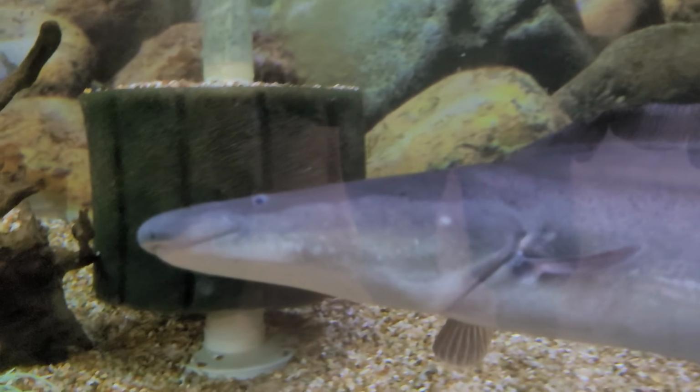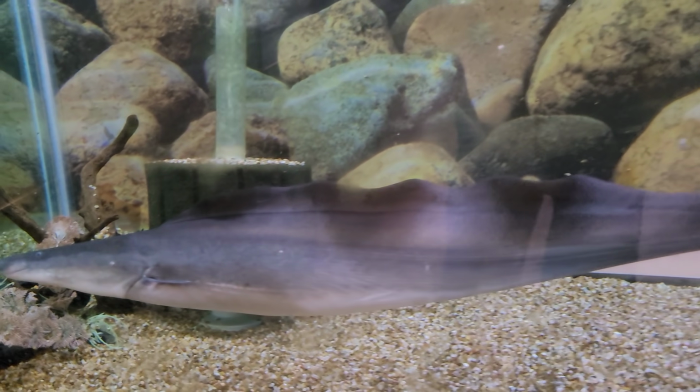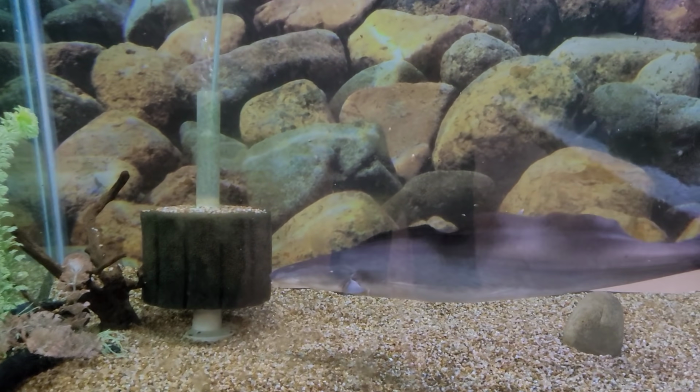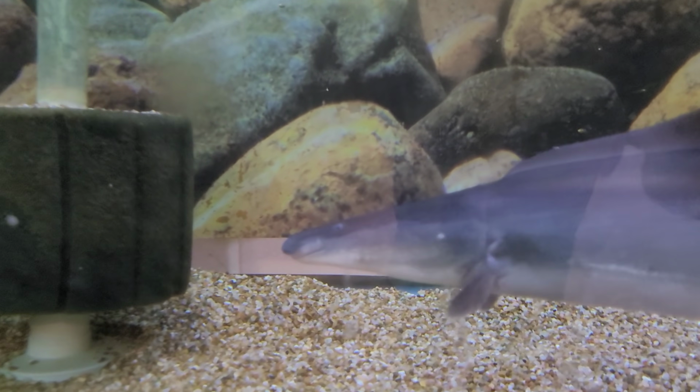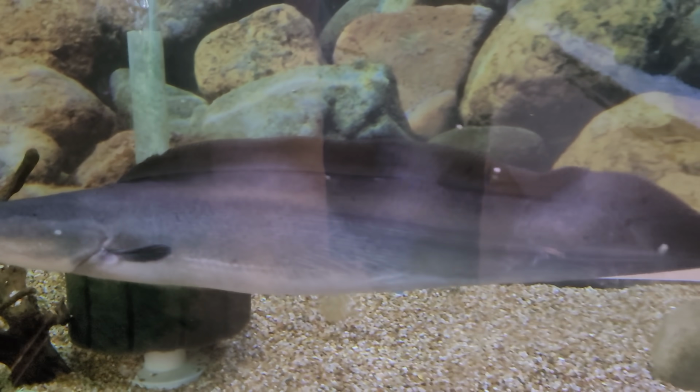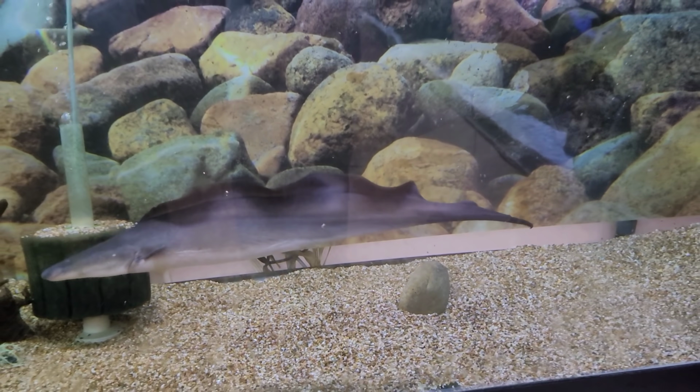But look at him. Beautiful Abba night. If you guys love night fish and ever get the chance to own one, they are truly magnificent creatures. Look at that fin. It's beautiful.